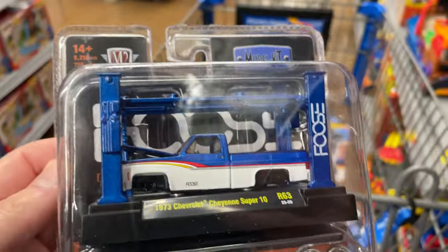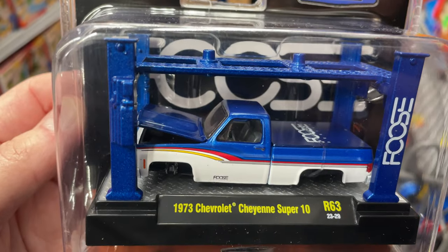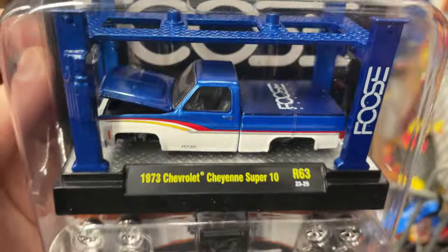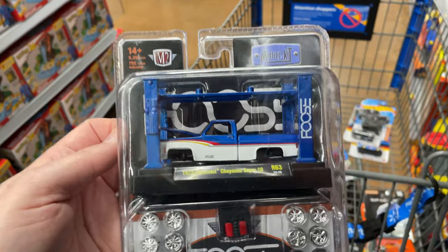Look at this. They also have it as a model kit. This one looks amazing too, man. Wow, the Super 10. Incredible, man. Look at the grill on that one. But to me, the colors, man, the colors on this one really look amazing.